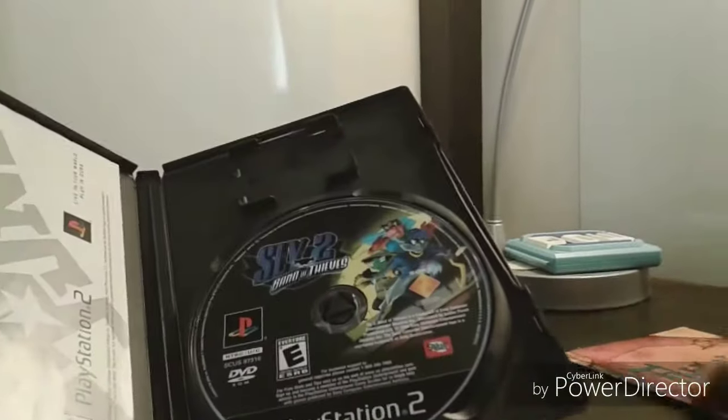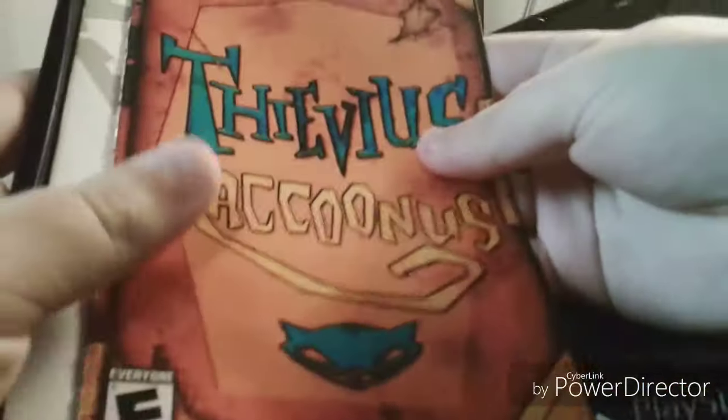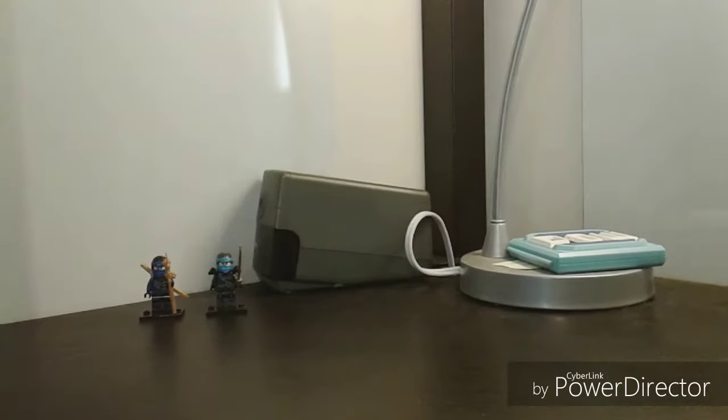Alright, and all these PlayStation 2 games work perfectly fine. Because that PS2 that I got, I played them and they all work perfectly fine. But I really want to try Sly 2 because I've heard that's the best in the series.